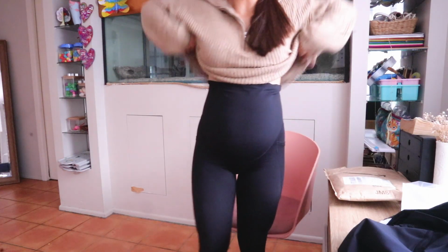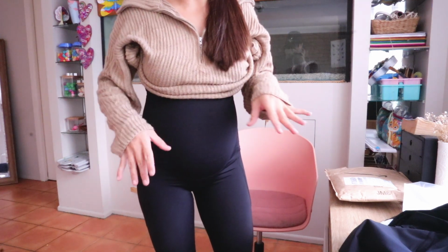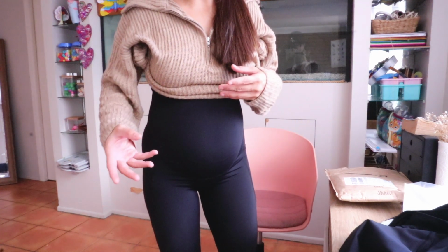I don't know if they're still running their sale, but they're only $40. That's how much I scored these for. Let me just show you guys. So this is them. I am wearing the 7/8 length because I am only 5'3", 5'4".